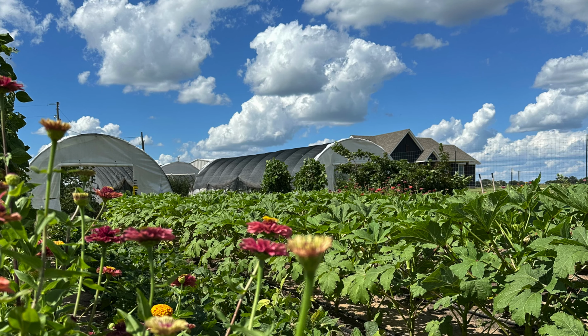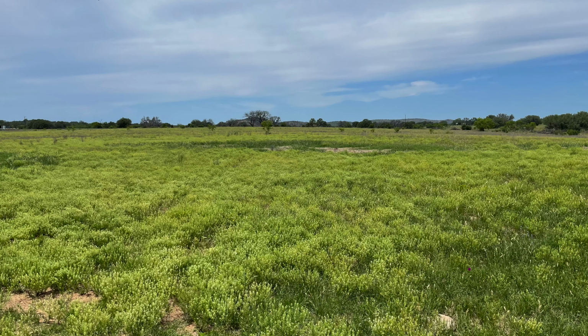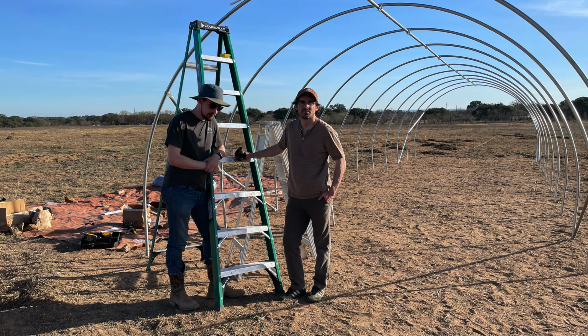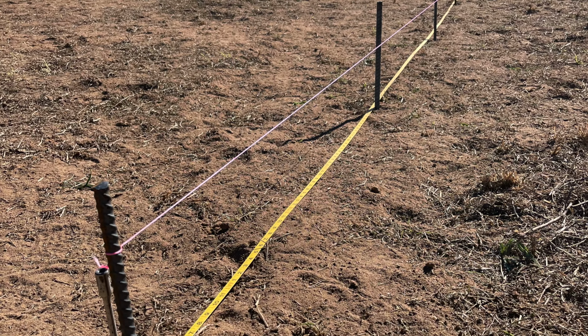We are a market garden located here in the beautiful Texas Hill Country, and it is a piece of land that my wife and I purchased a few years ago with the intention of making this garden. It took a lot of our savings and time and effort, blood, sweat, and tears to build this small market garden. But through all of that, we've learned a lot about gardening and how to move it forward and how to do it in a very simple, straightforward method.